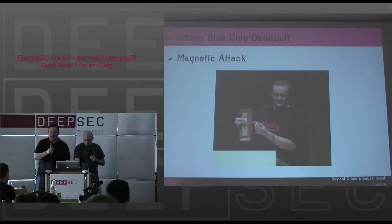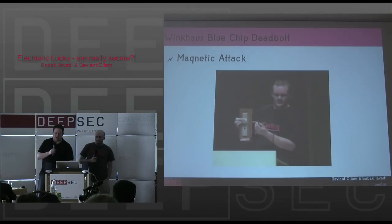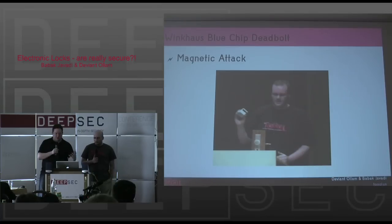Same idea with the Winkhaus deadbolt. The Winkhaus blue chip, another really nice system. It uses an encrypted handshake between the key and so forth. But if you have this giant magnet, the Todesmagnet.